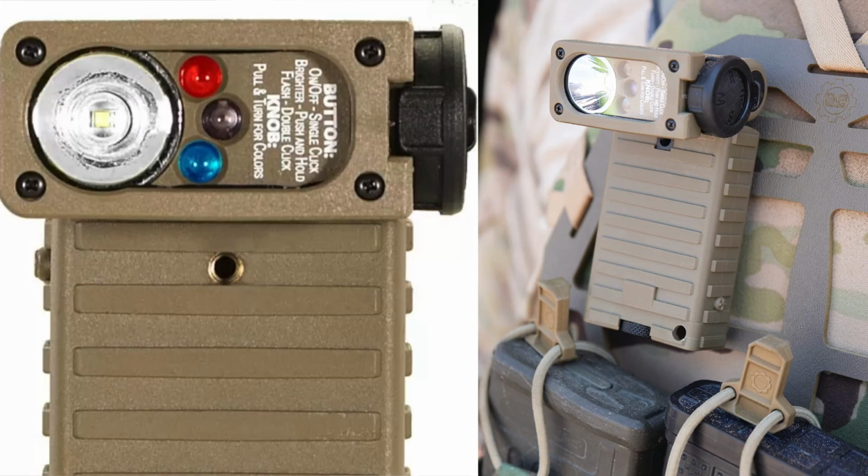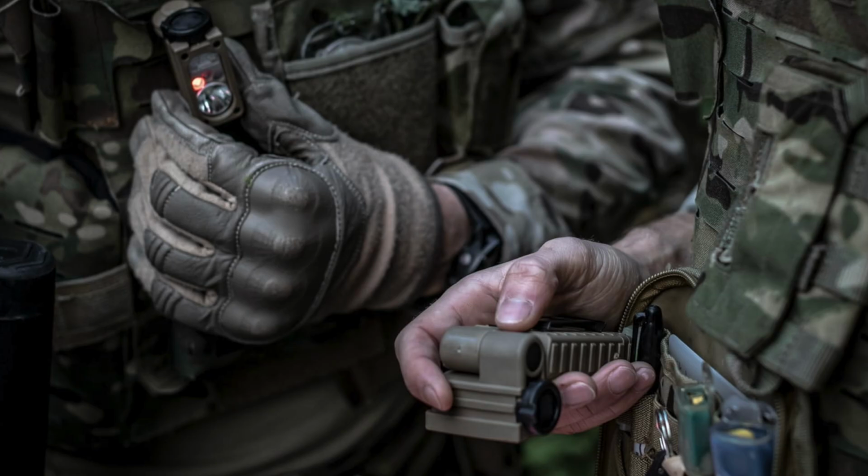That's why I always have in my house, where I can grab it, and in every single one of my bags, some type of IR signaling device. This one that you're seeing right here, the Streamlight 14034, is one of the best options. Not only does it have a visible light, but it also has an IR light and an IR strobe. If rescue teams are looking for you, they can see these IR signatures from miles away. And trust me, you want to be seen.